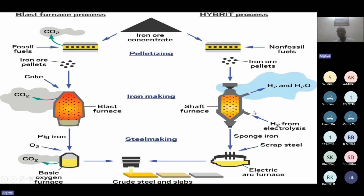Now the new process which is being proposed, which is in the planning stage at pilot scale, uses electricity, of hydrogen, also electricity from water, where you are using non-fossil fuels. And then the shaft furnace will be used. In the shaft furnace, hydrogen will be used, and the output will be steam and water. And then the electric arc furnace will be used, where the electricity is also from renewable sources, so that the whole process is replaced with hydrogen instead of carbon, and the output of the product is not CO2, it is only H2O. So this is what people are trying to implement.